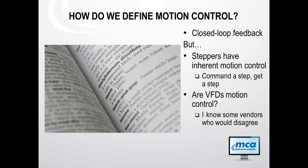Now, it also depends on your system design. If you're not careful and you're working with a stepper, you can get lost motion. So obviously, closed-loop feedback is going to get you much closer. But personally, I think that's kind of a squishy area where you can consider a certain amount of stepper activity, even open loop, as being motion control. VFDs, that really depends on who you talk to. I know vendors who would disagree vociferously. I also know vendors who say VFDs are absolutely motion control at a low level. So throw that out there because in some of the applications we're talking about, they were using variable frequency drives.